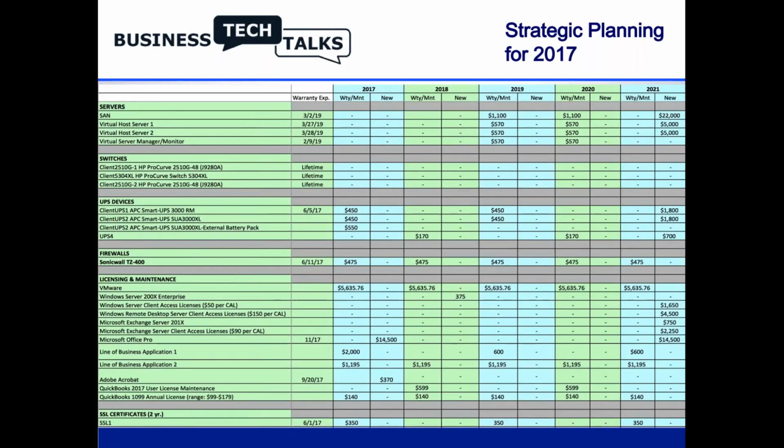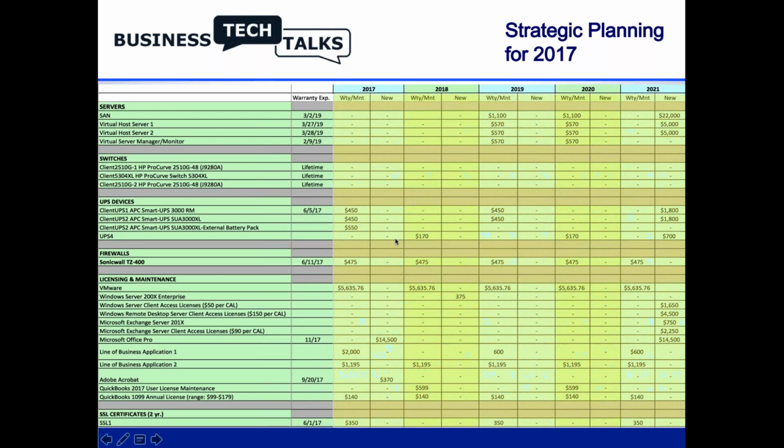The following is an example of a typical cost forecast sheet I put together with clients as part of our VCIO relationship. Our goal is to capture everything that would be a line item for IT. What you are looking at here is a list of every IT expenditure in the leftmost column. The next column is the known warranty expiration date or target time frame when we choose to implement a project or upgrade. Each of the remaining columns are listings on a yearly basis for items that would fall into either the category of warranty or maintenance or new, such as an upgrade, or an implementation of new technology.